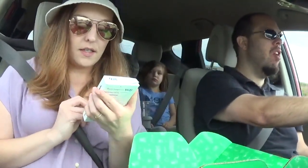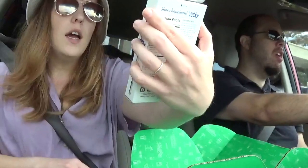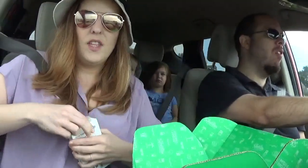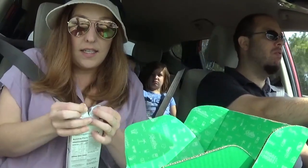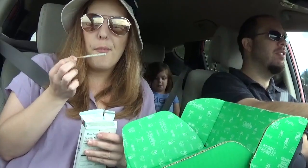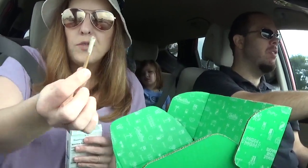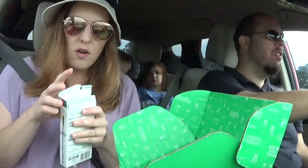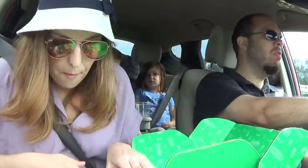While he's dissolving his dark chocolate piece, I'm going to go with the Pocky Cookies and Cream Covered Biscuit Snacks. Who doesn't like cookies and cream? Oh, yeah, this is nice. Look at that. Okay. I'm not mad at that.